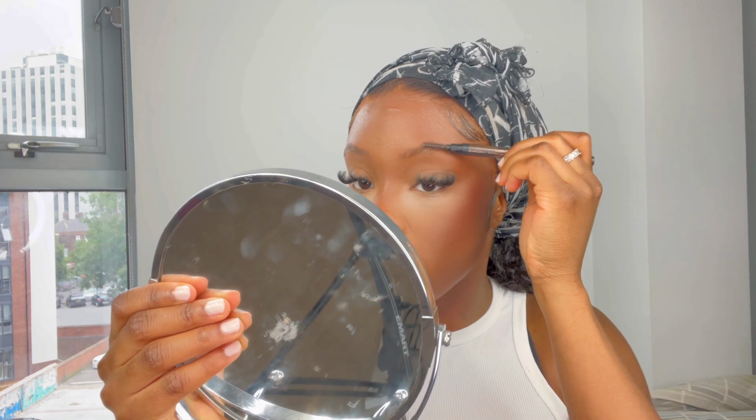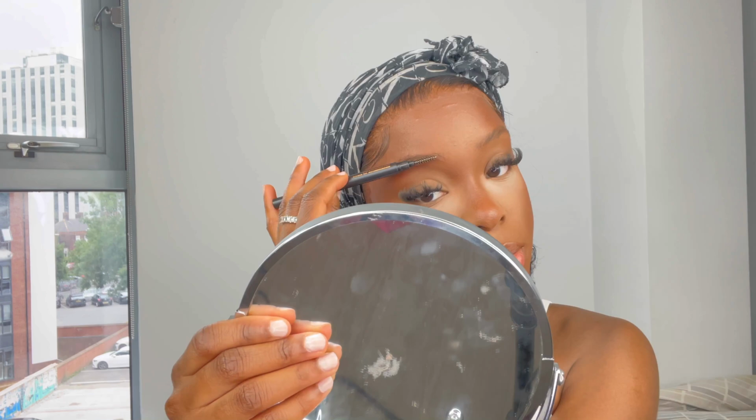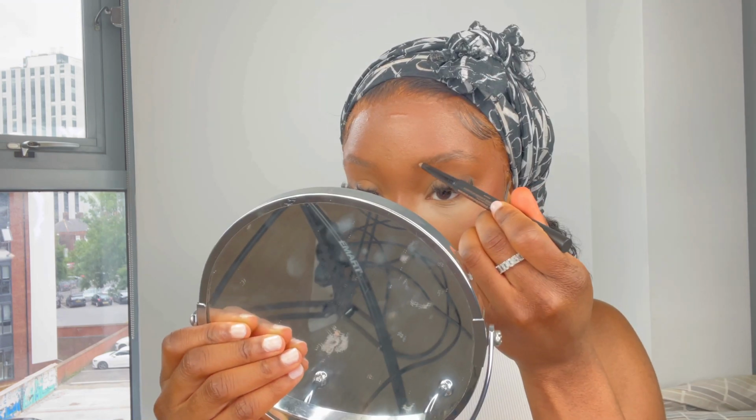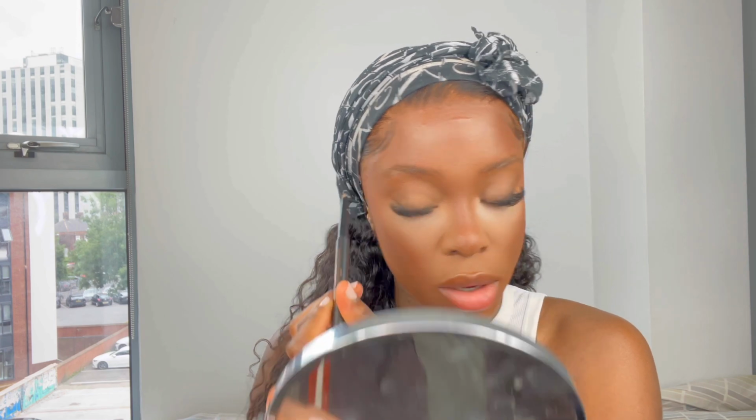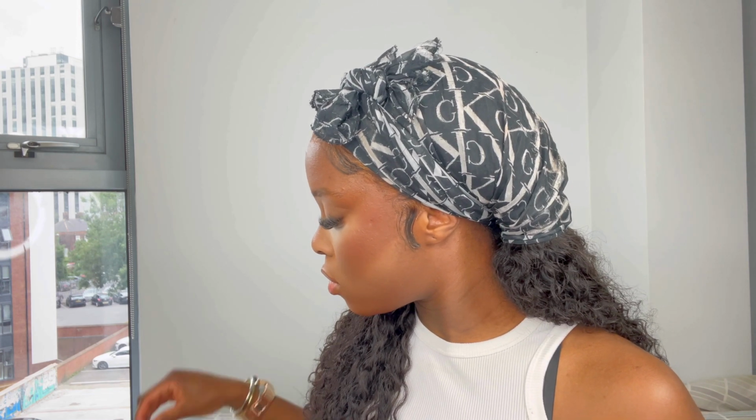I then go with my Makeup Revolution eyebrow pencil and brush my hairs upwards and slightly fill them in, not too much, because I just do not like how I do my own eyebrows. But of course you can do whatever you'd like at this point.